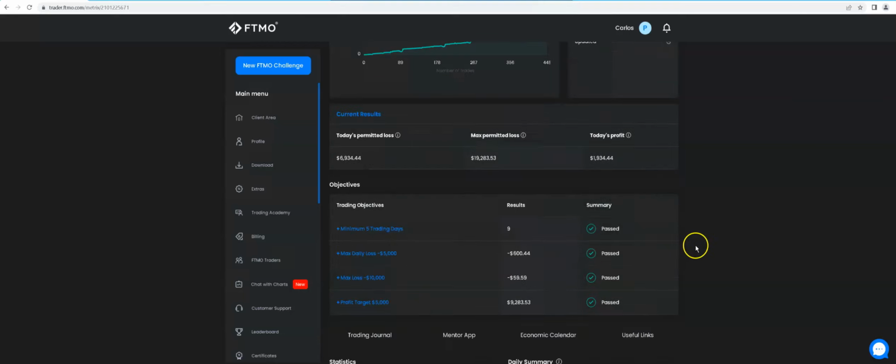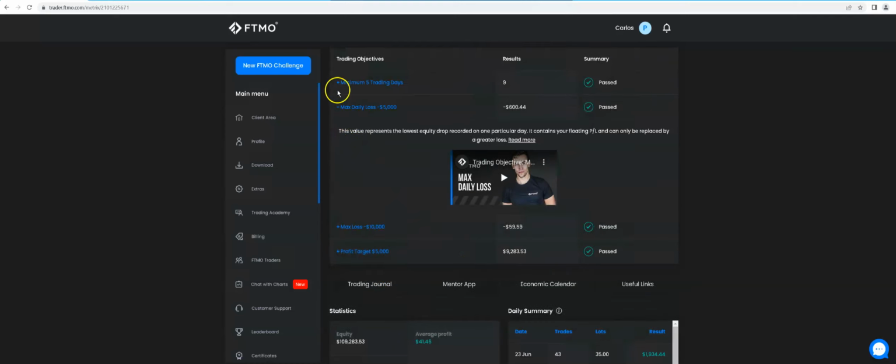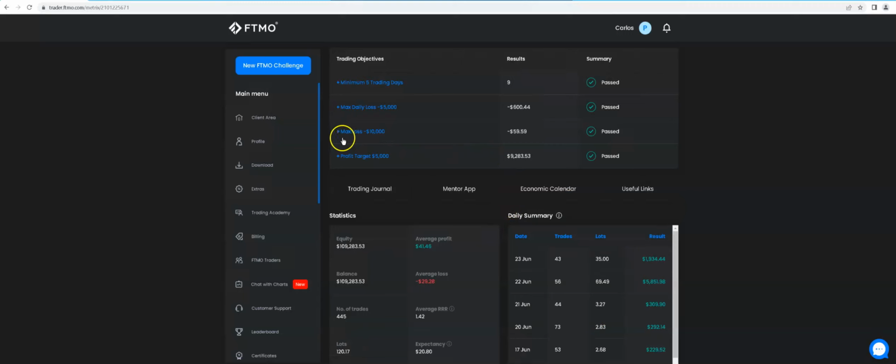And I'm going to show you what I mean. So even though my overall max daily loss is 600, as you can see where my max loss would be 5,000, and that explains that. The video explains that. And again, max loss here again.